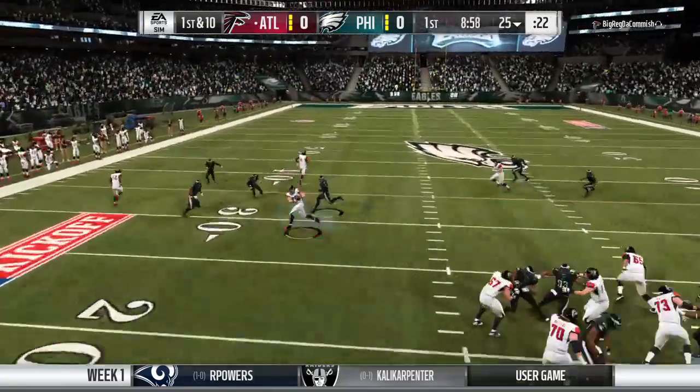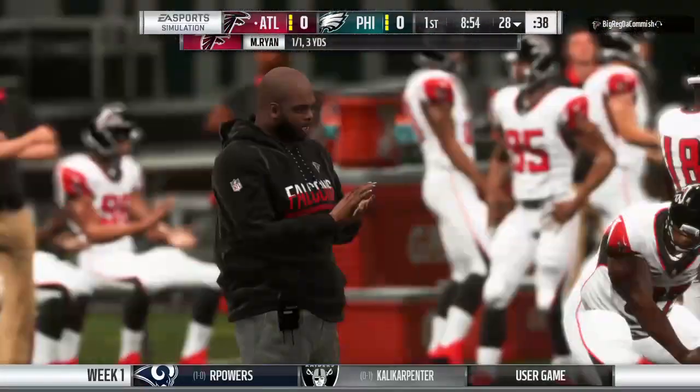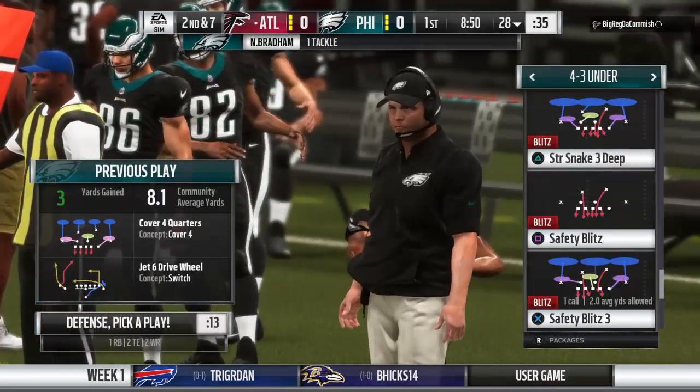First and 10, it's Ryan. And it's a short one here, complete to the tight end. And this one will go to the 28-yard line. The completion good for 3, and it's second down. I think it's okay there.